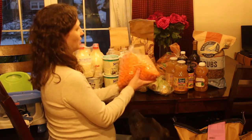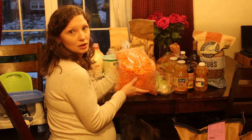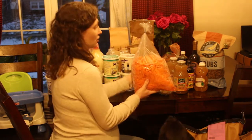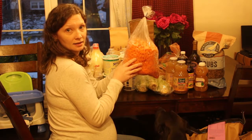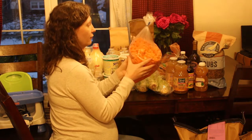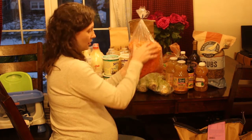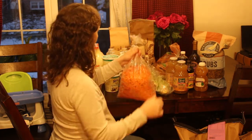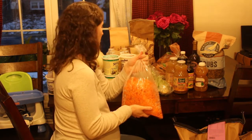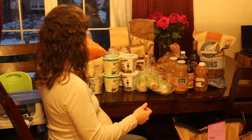Then I got 5 pounds of carrots that I will divide up into smaller portions in Ziploc bags. And I'm actually glad that I got this because I need carrots and celery to make split pea soup that we really love. And I just finished the last of my carrots from the last time I ordered carrots, which was probably months ago. It took some time to go through, so happy to see that.